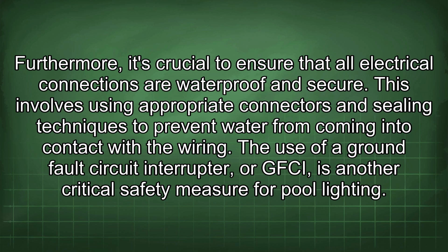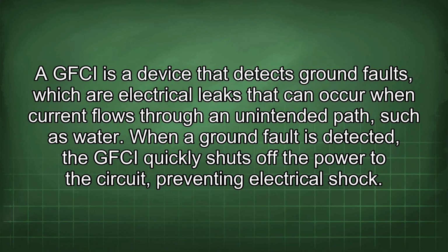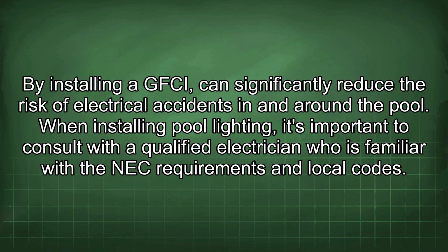The use of a ground fault circuit interrupter, or GFCI, is another critical safety measure for pool lighting. A GFCI is a device that detects ground faults, which are electrical leaks that can occur when current flows through an unintended path, such as water. When a ground fault is detected, the GFCI quickly shuts off the power to the circuit, preventing electrical shock. Installing a GFCI can significantly reduce the risk of electrical accidents in and around the pool.